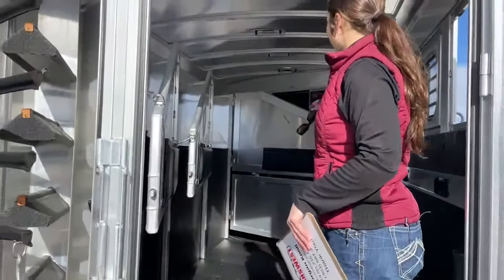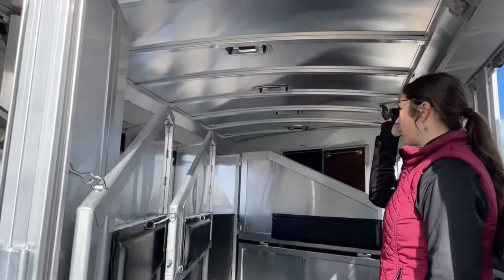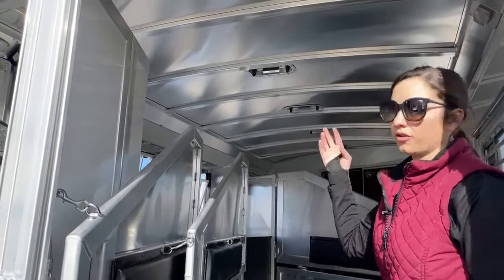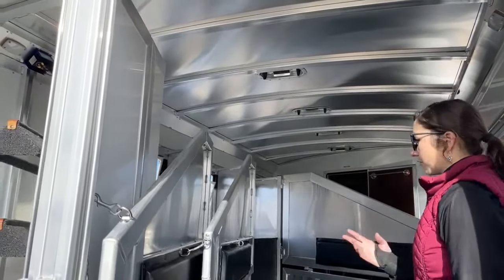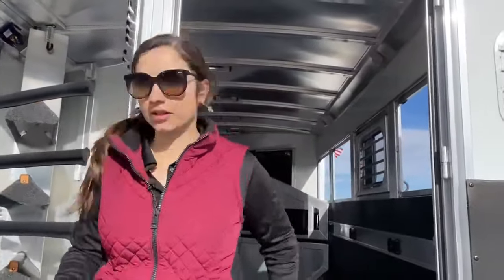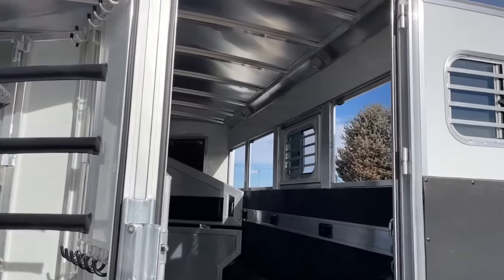So then in here, you do have the roof vents up above each stall. Those push forward and push back. So push them forward, get that air flow blown in, and push them back, suck that air back out over the back. So you're able to keep your horses cool and everything. And then over on this hip side, we do have a couple of lights on there. Let me get those turned on real quick. Let's see here.